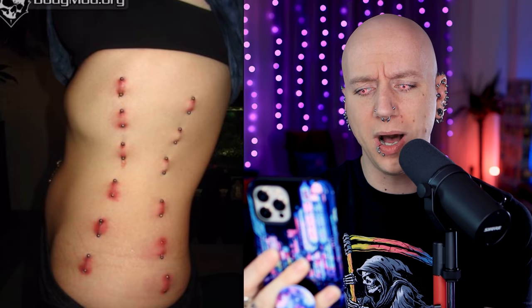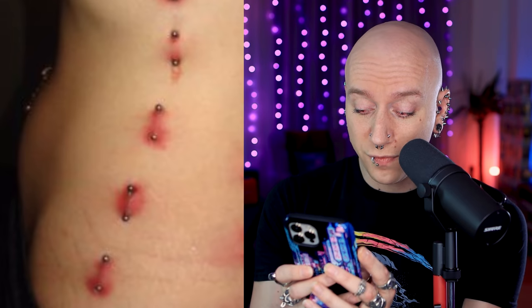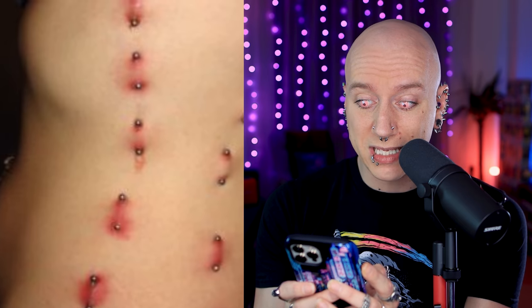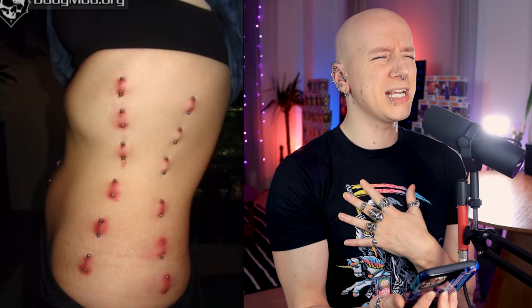Oh, ow. Why is that in? Guys, when you have corset piercings, they're not meant to be kept. They're meant just for a photo, and then you take it out. Look how awful that looks. It's so red. No, girls. This is not a good idea. This is like asking for an infection. The reason they're done the way they are, for a photo, is because they're not something you could live with, especially when sleeping.